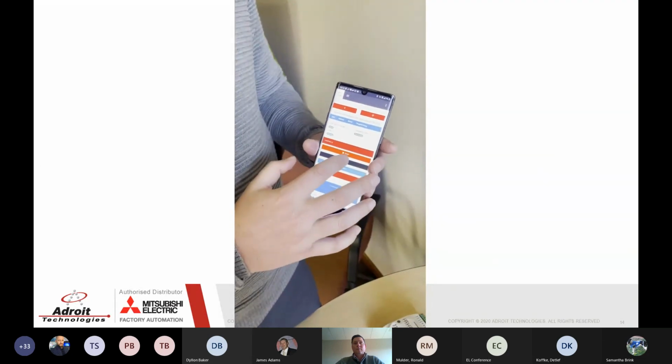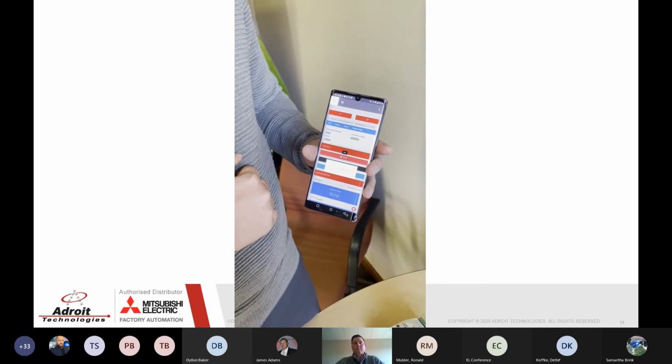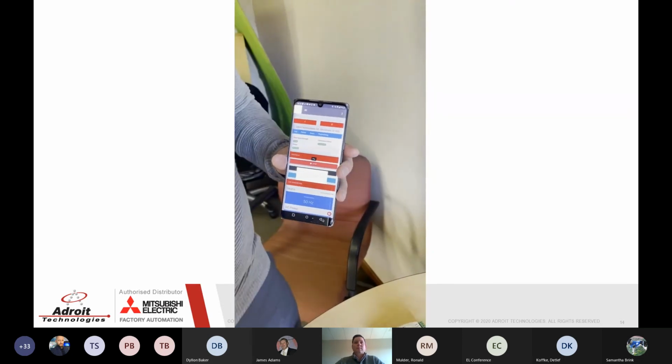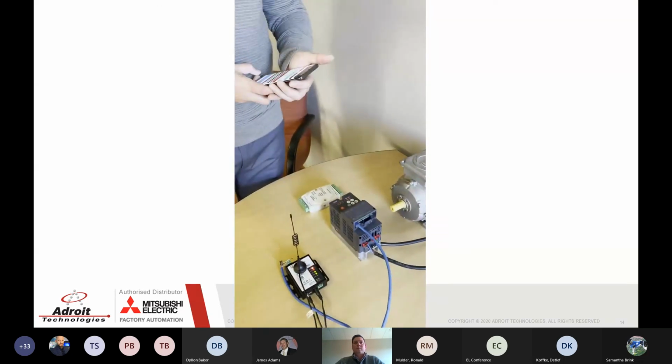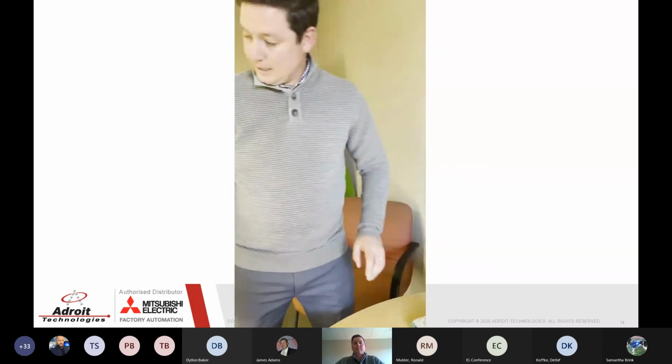So yeah, I'm going to stop this drive. A bit slower than the start, but as you can see, it's actually stopping already, which is considerably quick considering it's 2G.